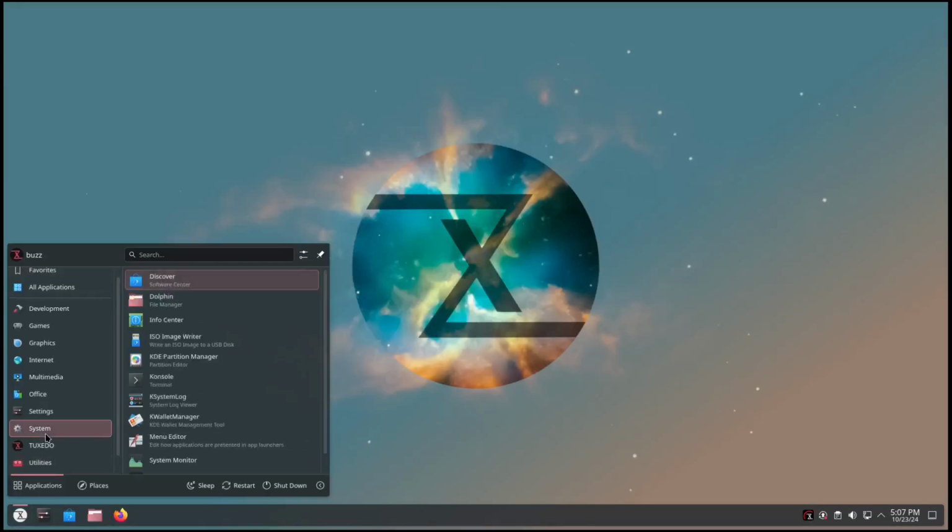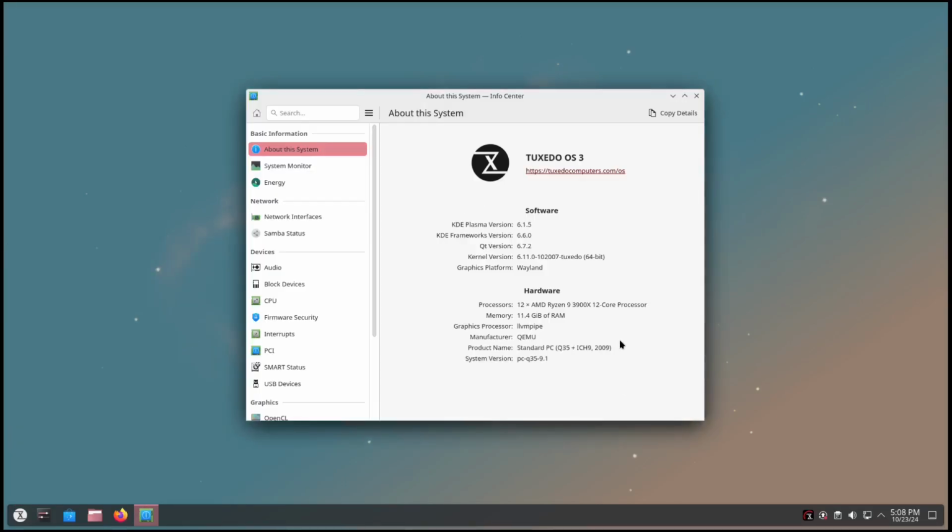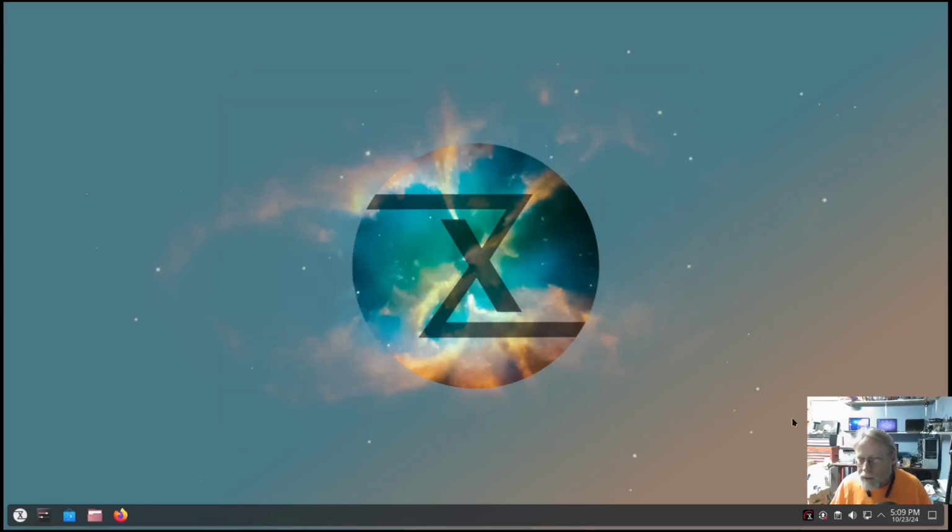And we are in a Wayland session. Awesome. KDE Plasma 6.1.5, KDE Frameworks 6.6.0, Qt version 6.7.2, kernel version 6.11.0. Nice. Those are good. Before we do too much more, let's go ahead and do the update.